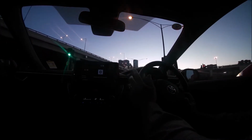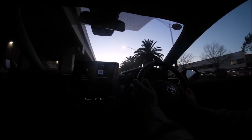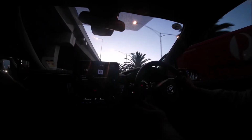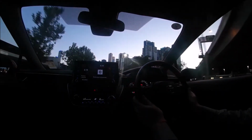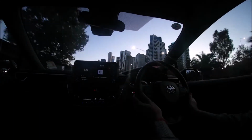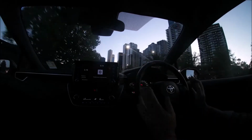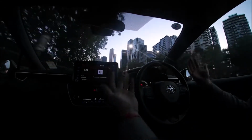So if we're driving along, we've got all speed cruise. So we can set our cruise, we can track the car in front. I'll set the speed to 60. Now, along with tracking and keeping the distance between you and the car in front, the actual car has a trace mode and it can trace the lanes that you're driving in, so no hands.